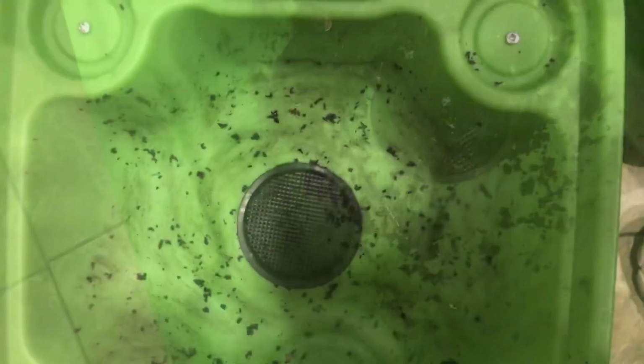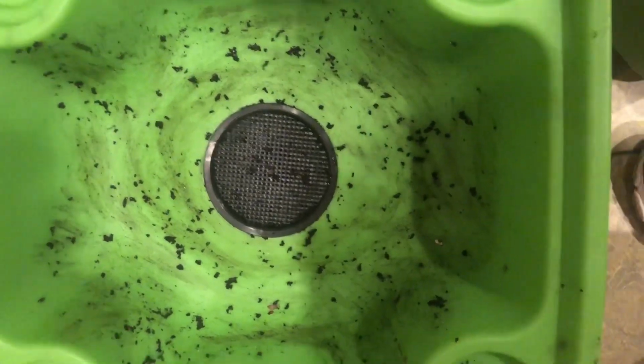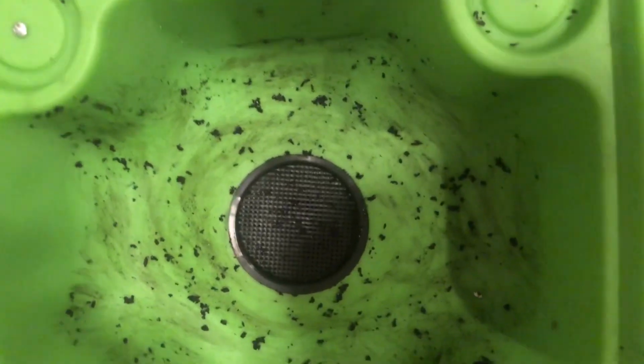I think I demoed that in last month's video. Oops. So I'm going to do that really quickly and move them all back up here. Okay, so it's pretty well cleaned out. It's not perfect, but it doesn't need to be. I'll do it again tomorrow, but that's about how much ends up down there every day at this point.